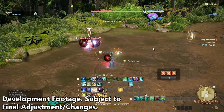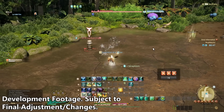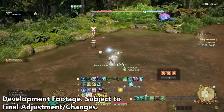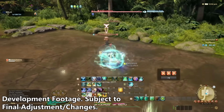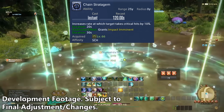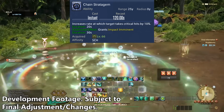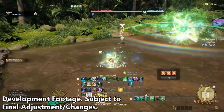Now, Scholar as a job, once again, barely changed at all coming into Dawntrail. They even left Energy Drain in for once. The only notable change to any pre-Dawntrail skill is Chain Stratagem, which now lasts for 20 seconds instead of 15 seconds. Hey, that's 5 more seconds of crits. Let's go. After level 90, a few spells get upgraded potencies or effects.